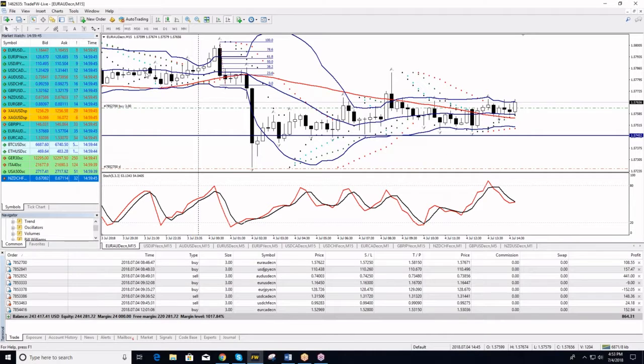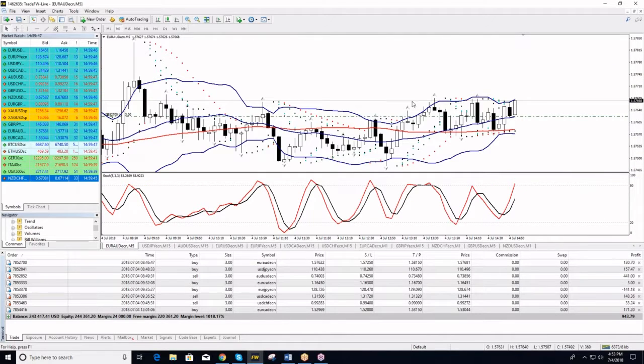You see, suddenly euro, let me put 5-minute chart so that you can understand the difference. So euro Aussie suddenly started to go up, bam bam, with these 5-minute candles for some reason.